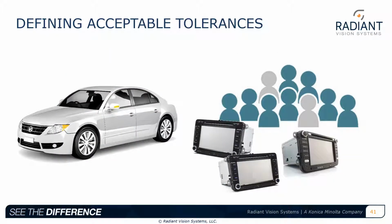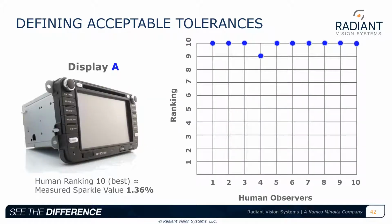So, defining acceptable tolerances. To define a sparkle measurement, the values we need to look at are sort of what is acceptable from a display quality perspective. An initial study that we actually performed with a couple different OEMs in the automotive space, as well as internal development, has allowed us to create sort of a benchmarking test platform that different suppliers can use, based on human observers and a variety of different displays that exist within that technology platform. So the next slides basically show what we had originally characterized in our lab.